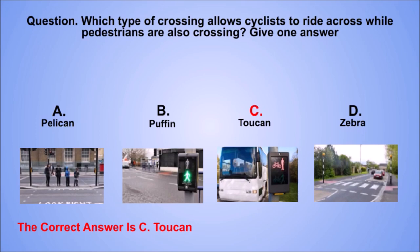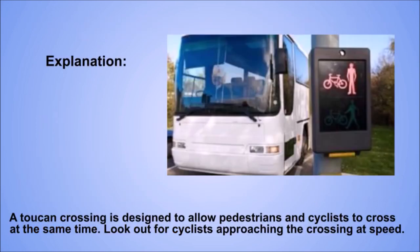Toucan. Explanation: a toucan crossing is designed to allow pedestrians and cyclists to cross at the same time. Look out for cyclists approaching the crossing at speed.